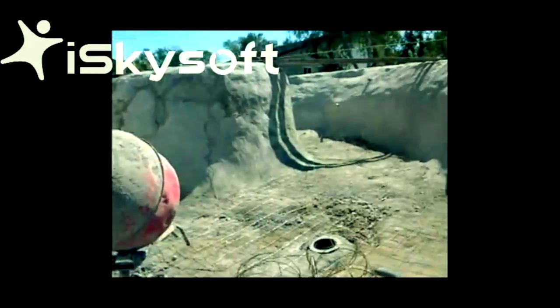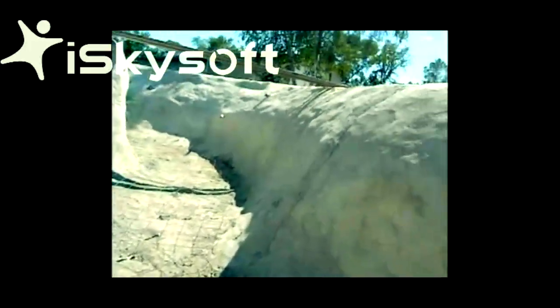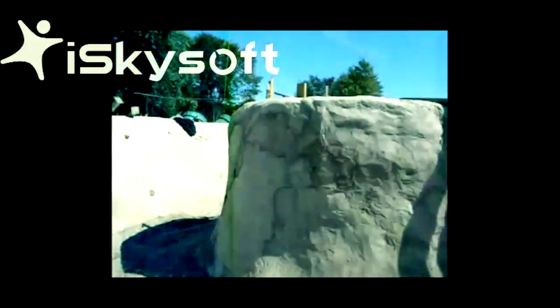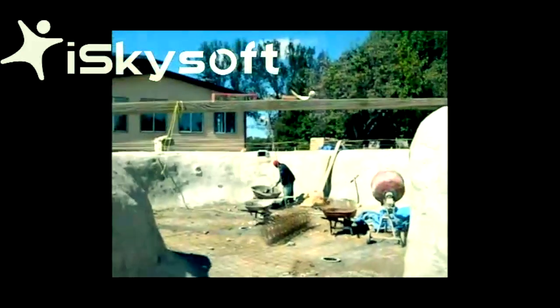This is the island right here. Took how many days, Beezy, on the island? Took us 9 days just to do the island. It's about a 25-foot perimeter island. We're gonna do a bridge over it. Right now we just got a piece of wood because we never got the bridge going yet. But this is the island area.